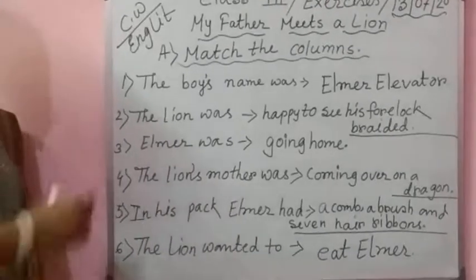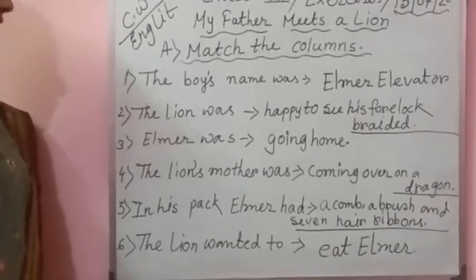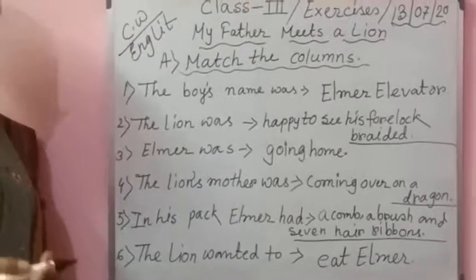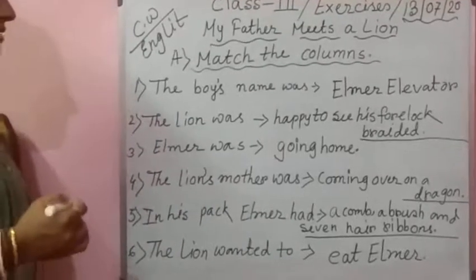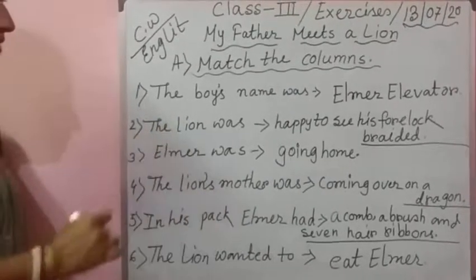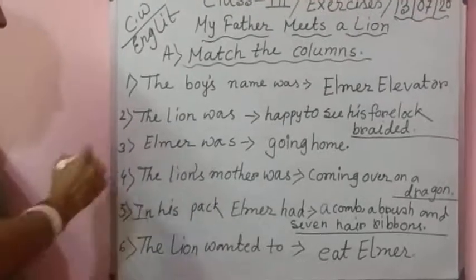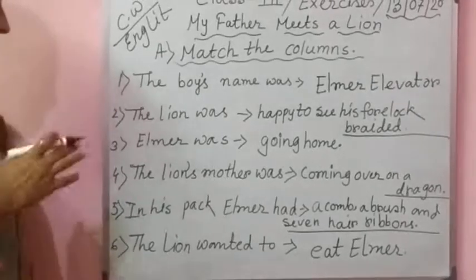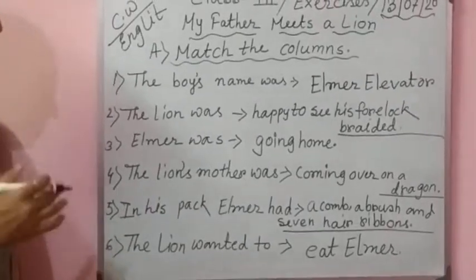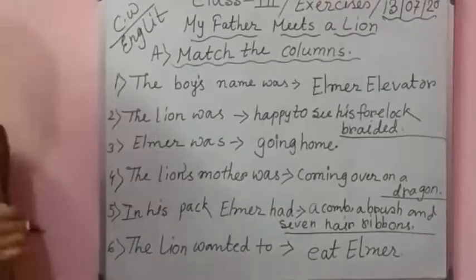Okay, listen again. Number one, the boy's name was Elmer Elevator. Number two, the lion was happy to see his forelock braided. Number three, Elmer was going home. Number four, the lion's mother was coming over on a dragon.